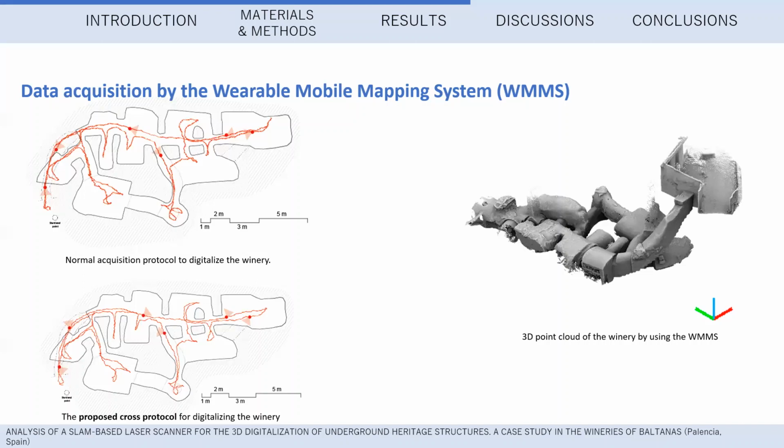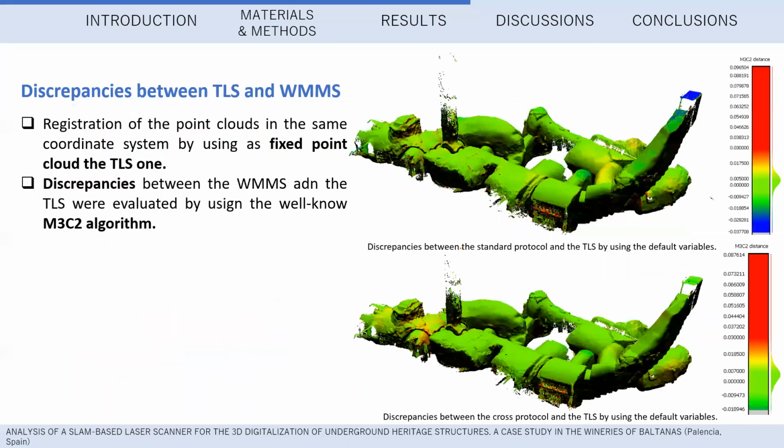During the processing stage, we solve several times the SLAM problem, one time per different values of processing variables we have. If we remember, these variables are convergence threshold, rigidity, window size, voxel density, and prioritization of planar surfaces. A total of 80 SLAM solutions were solved, half for the standard protocol and the other half for the proposed one. Each one of the solutions was registered with respect to the ground truth, which is the terrestrial laser scanner point cloud, by using the iterative closest point algorithm.